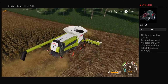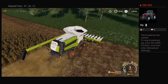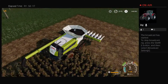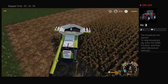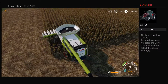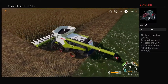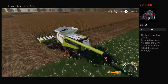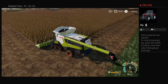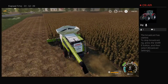Now, can he make the turn without the tree getting in his way? Or is he going to back it in? He's going to back it in. That's what I thought. Oh man, look at the truck. We're almost getting close to being full. Alright, that should be enough to do this field. Turn around, up and down.